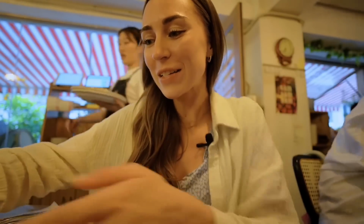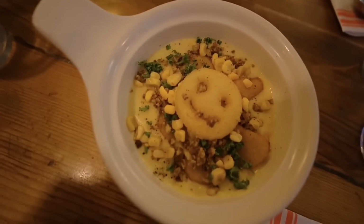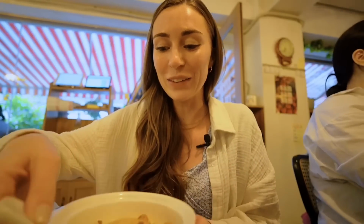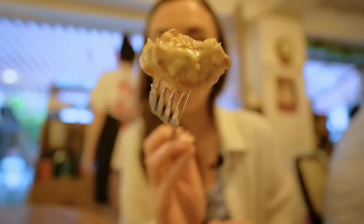Alright, so first dish just came out. We've got a little bowl. Second dish came out, but let me show you the first dish. So here we have some gnocchi, and I just love the garnishing that they did with the cute little smiley french fry. I feel like that just brings back memories from everyone's childhood.